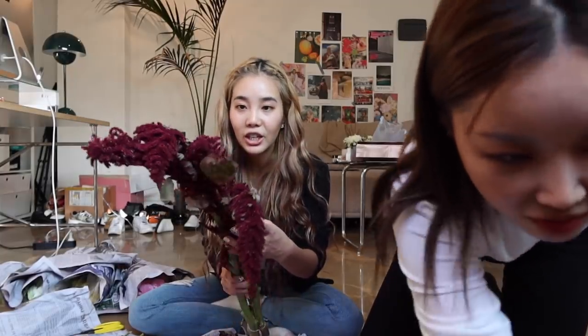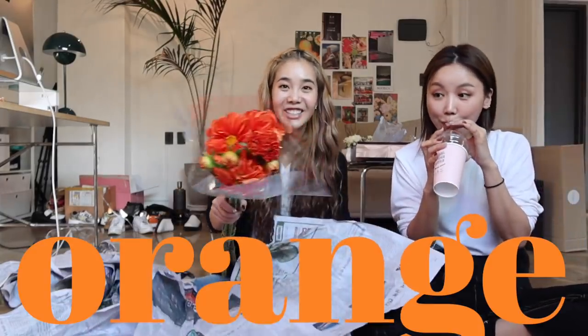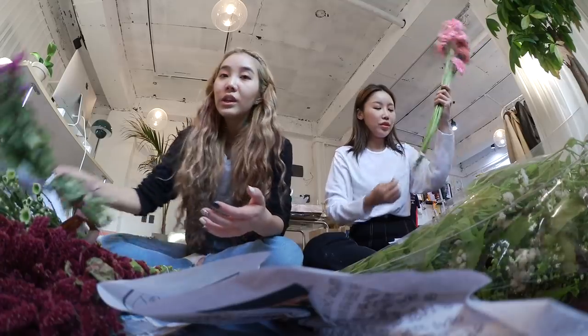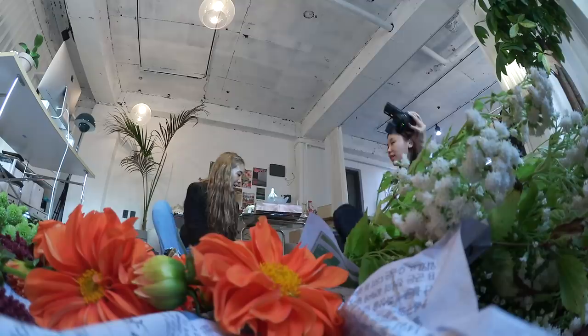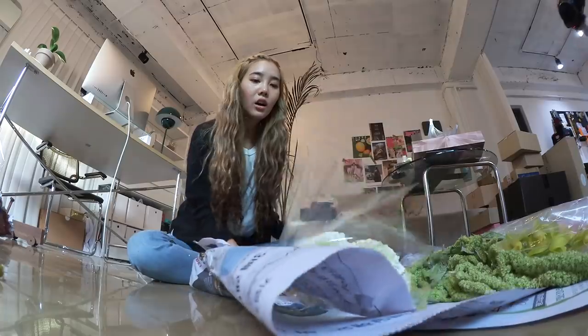This is like the perfect fall flower. Okay, and then this one I'm very excited about. Orange. I never go for orange. But today, my heart just told me orange. Kind of flower arrangement. This was $5. That's cute. This was the most expensive bundle. It was 10,000 won. This is so pretty.